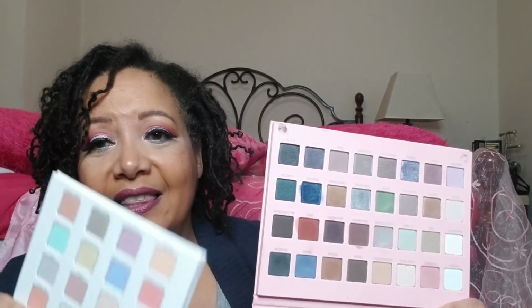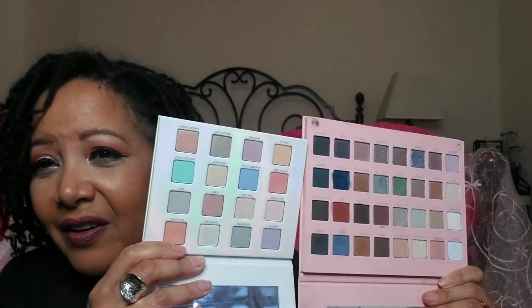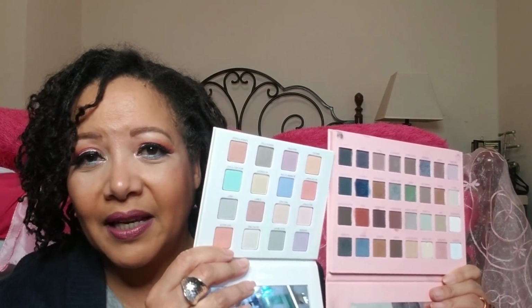So I'm going to be trying to do some looks with both of these because I think they work well together. You know what I'm saying? They do look like they work well together. So that's why I wanted to get, you know, I'm going to have these out together.